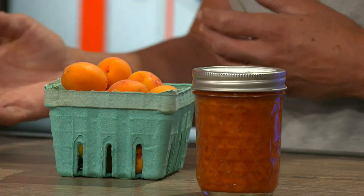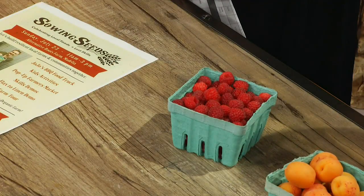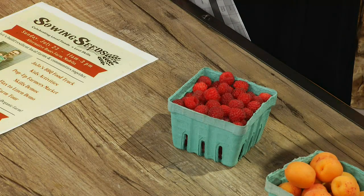So the raspberry season, not quite as abundant this year. We had about an 80% crop loss with rabbit damage, which a lot of people experienced in their gardens this year. But there is raspberries and apricots to be enjoyed at the farm this week.